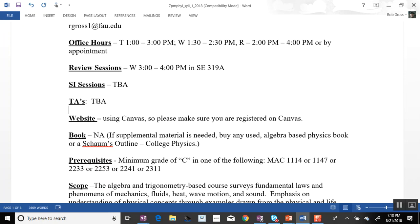So everything that we do is going to revolve around Canvas. So basically everything related to this course will be on Canvas. So you have to make sure that you're on Canvas. I activated Canvas this afternoon. I did not put anything on there yet. It'll be on there after class today.